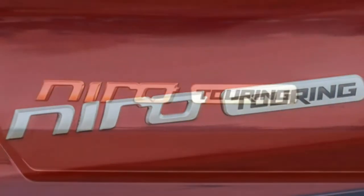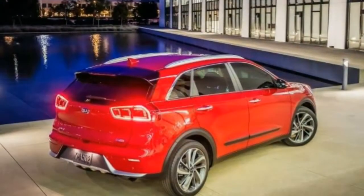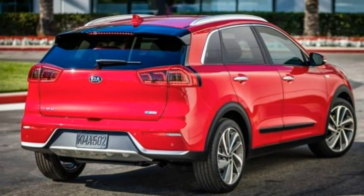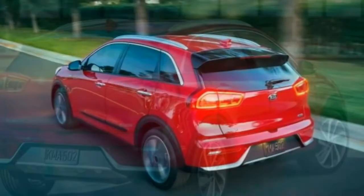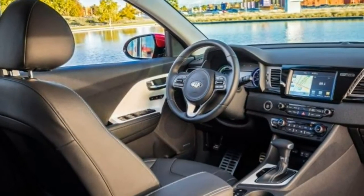Like many vehicles from Kia, the Niro supplies a healthy variety of features for your money, especially in the higher trim levels. But if you actually need crossover capability with your hybrid, we'd suggest looking at the Toyota RAV4 Hybrid.